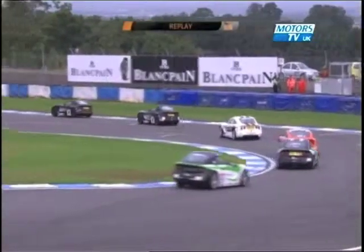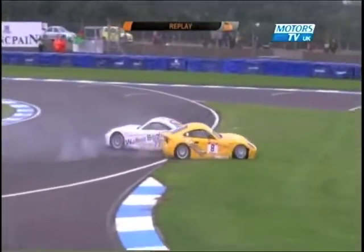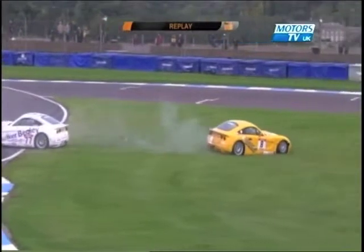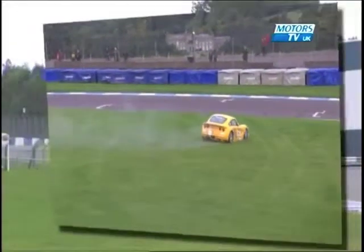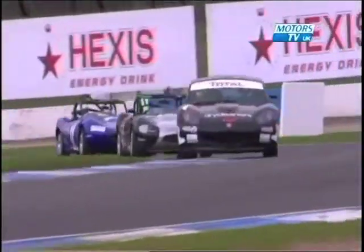Kevin Begley, this is how it all started. Contact turns around Begley. You can see that when Lee Mole arrives in shot, he's got broken front right suspension. That's the witness mark on the yellow car then of Optimum Motorsport. He tagged Begley into that spin, and he's out of the race.